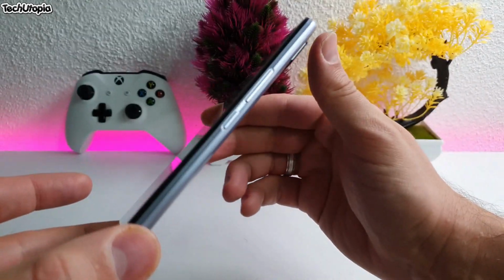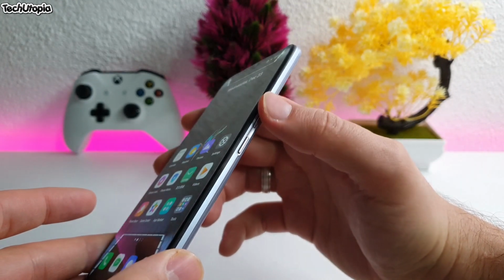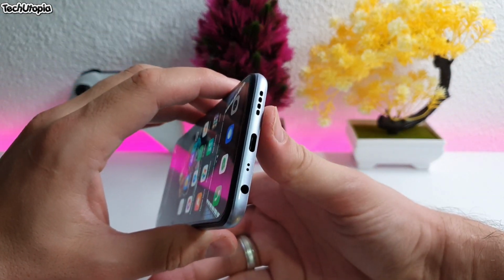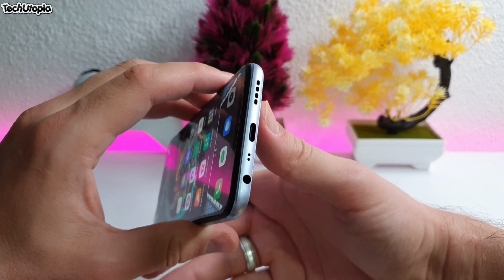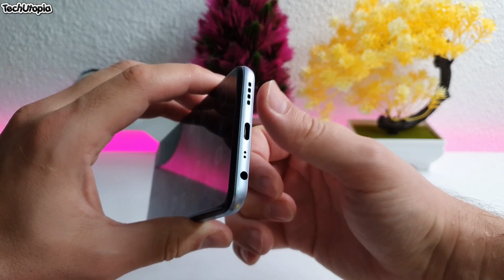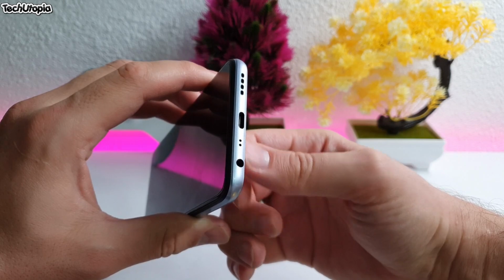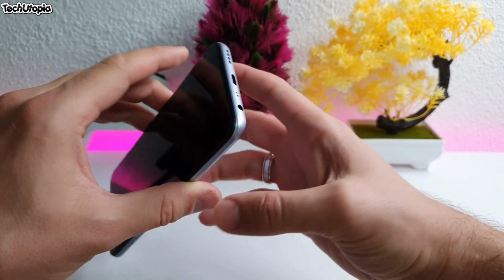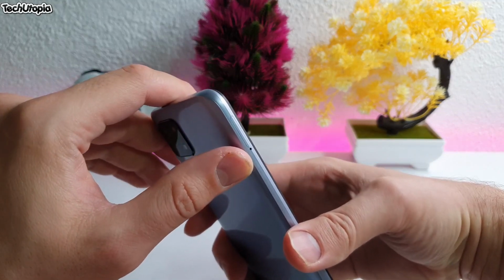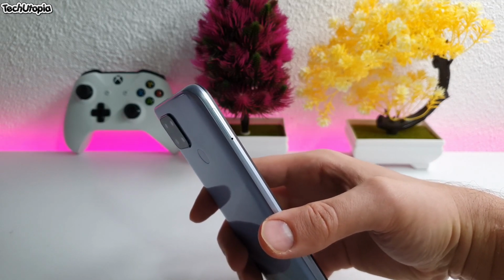Okay, so what do we have on the right side? Volume rocker and power button. Like you see by yourself, plus and minus connected. I think these buttons are also made from plastic. On the bottom, Ninjas, we have one single grill, basically speaker. We have noise cancel, main microphone, speaker on the right side, Type-C USB port in the middle, microphone just next to the port, and we have 3.5mm headphone jack. Yes, this device has 3.5mm headphone jack. And we have a dual SIM slot, which is crazy, Ninjas, but this version of mine, which I'm having, doesn't have SD card support.